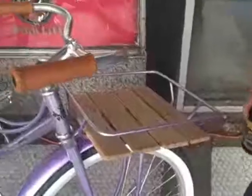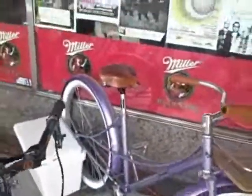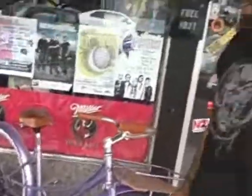That's perfect for a 12-pack of beer. That's what I'm talking about. That's what it looks like. Two 12-packs. Yeah, definitely.